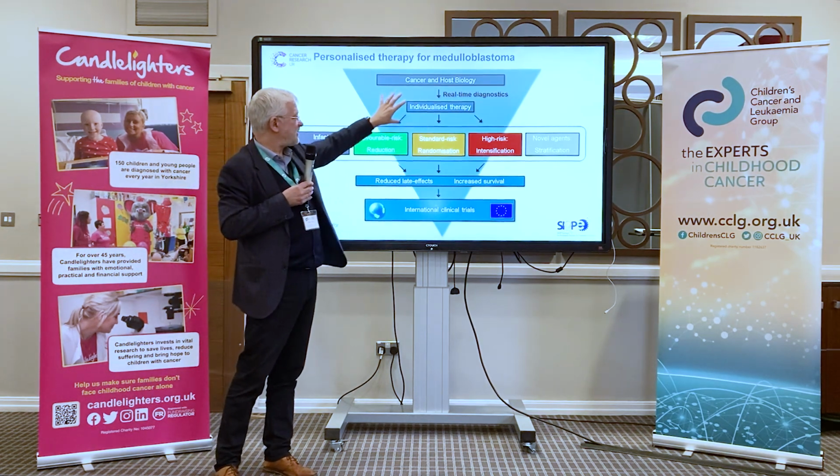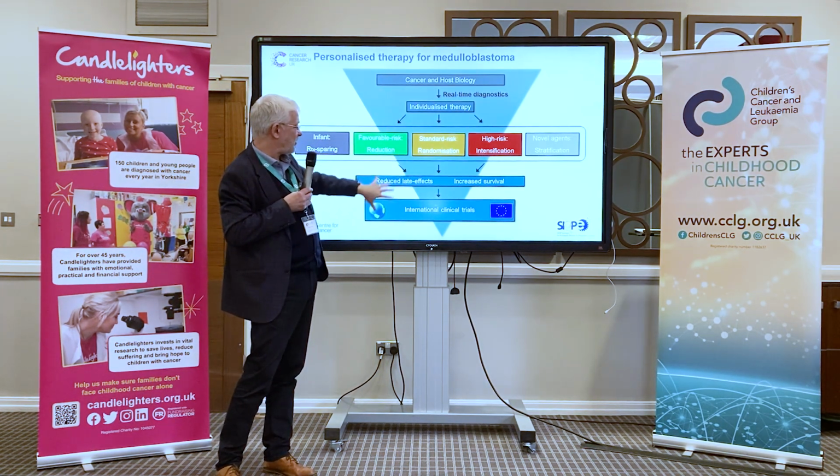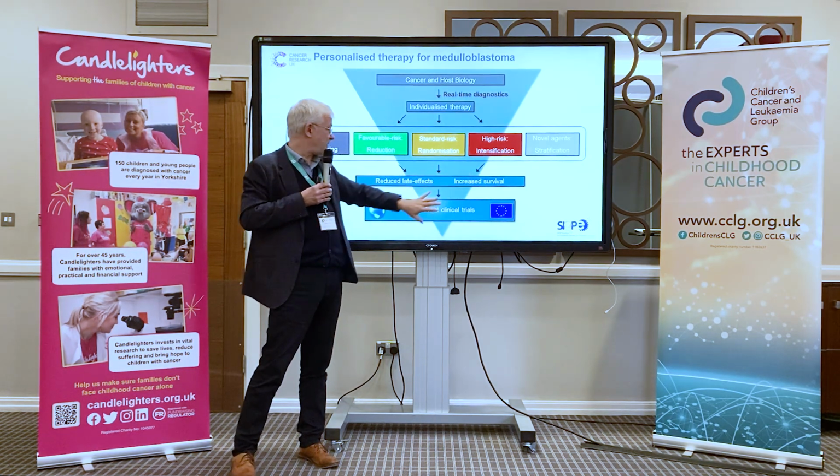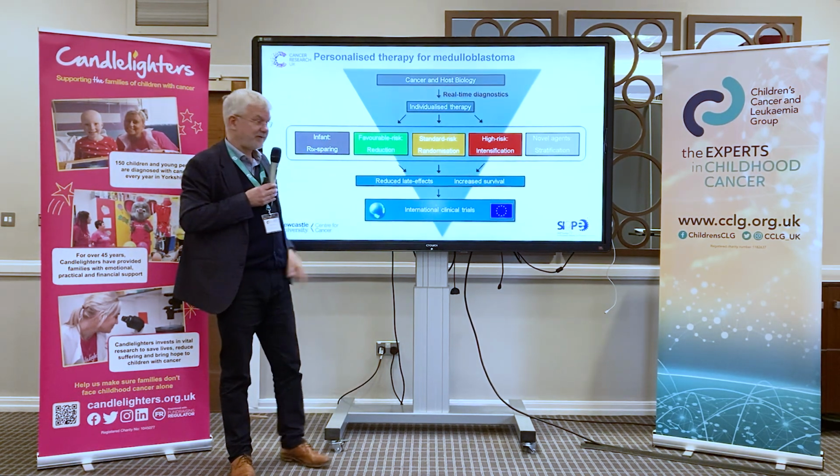We want to place patients into the best groups and then run trials which will allow us, hopefully, to improve survival, but also reduce late effects.